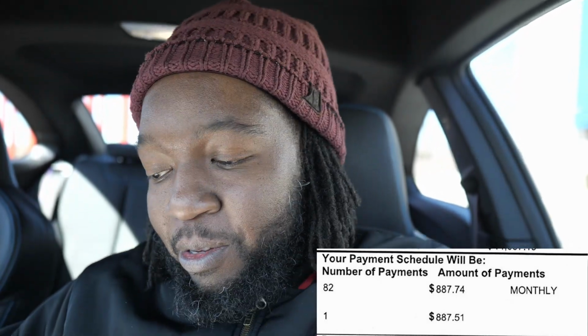For 82 of these payments, and basically all 83 of these payments, will be $887.74. I had them just rounded up to another number, but that's what the payments are based off of: 83 months, 0 down, and the interest that will accrue if I don't pay this car off before then. Some banks can penalize that.